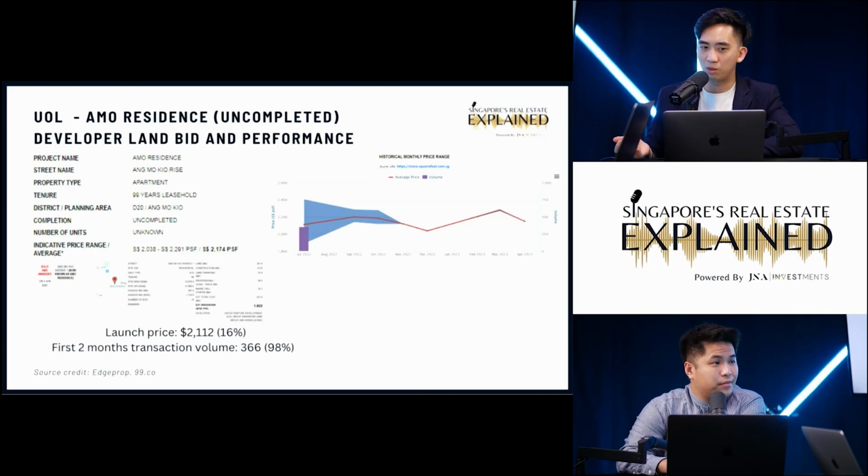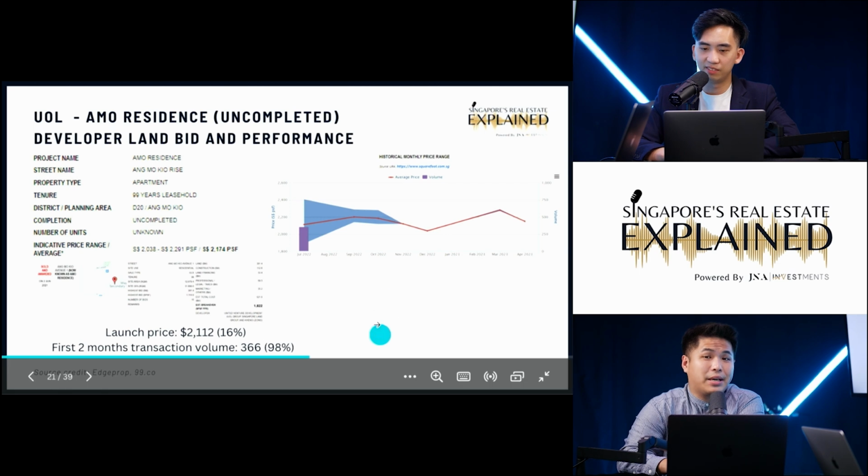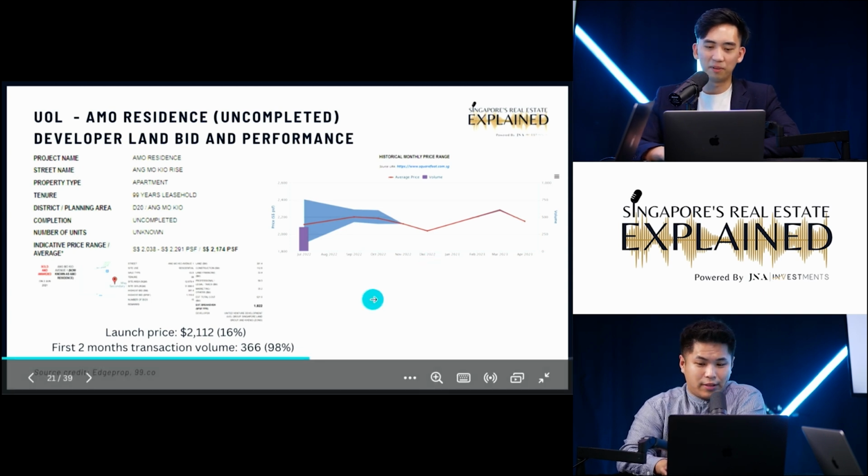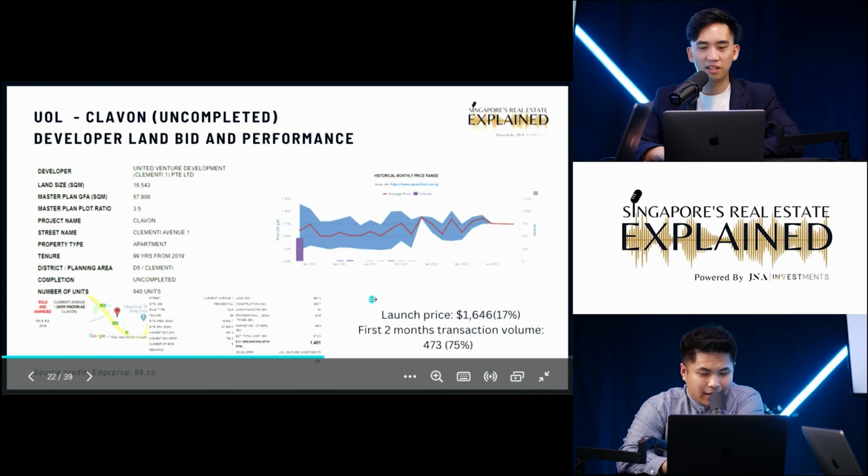So within the same day, there's also price staging. People bought at 1,009, which one of my clients actually bought at close to 1,009 for Amo. And then what happened is that within one day, it shot up to almost 2,003 per square foot. And then we realized that at the end, around March, April 2023, the bigger size units were the reason why the PSF dropped. So don't see it as the developers dropping the price. It's actually the bigger units left in Amo Residence that weren't sold, but it just sold out fully. Correct.